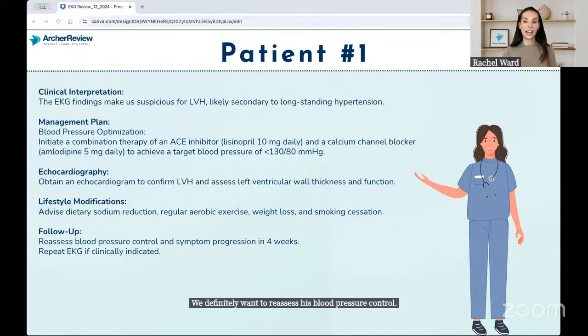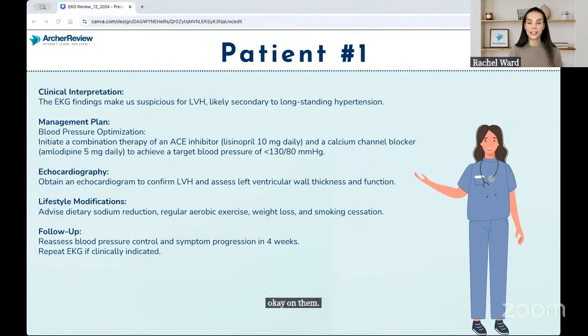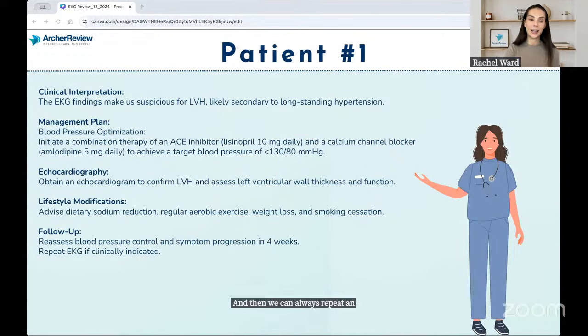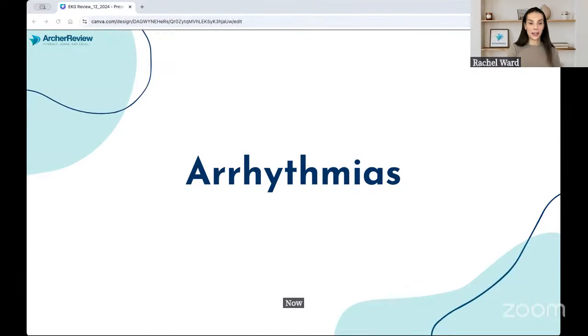Four weeks is standard. I actually bring my patients back a week after starting meds just to make sure they're okay on them, right? If they have lower extremity edema and they stop taking their meds and they come back to me four weeks later and they haven't been taking their meds for a month, then that doesn't really do me any good. But if I know a week later that they're not going to take their meds, that's a little bit more helpful. And then we can always repeat an EKG if clinically indicated, but typically not unless they're having some more symptoms. Now let's talk about arrhythmias.